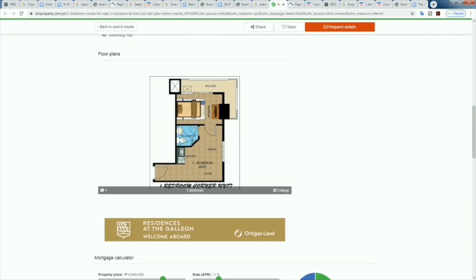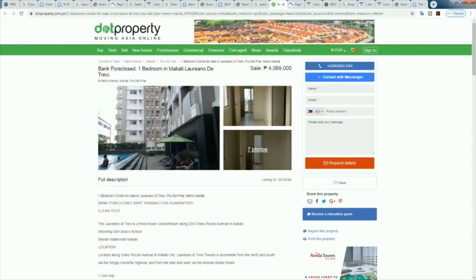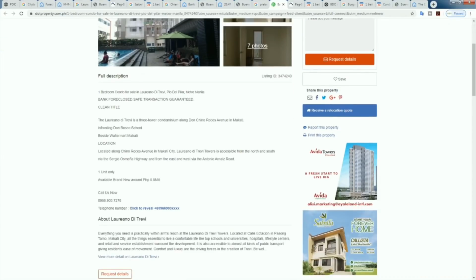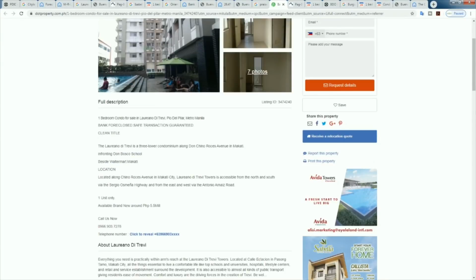Sorry, guys. This is a proper 1-bedroom. It's got a wraparound balcony. It's a decent size. The size was... where is it? It escaped me. It says brand new unit. Usually it's 5.5. You know what? I saw this listing somewhere else. It was like 40 something square meters.